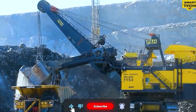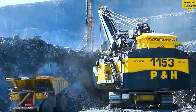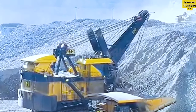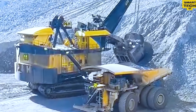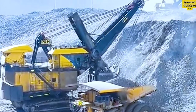The PNH4100XPC can move at a speed of 1.9 kilometers per hour, boasting a bucket with a capacity of 41 cubic meters. Moreover, it has an operating weight of up to 410 tons and a maximum undercarriage force of up to 3,750 kilonewtons, equivalent to the thrust of 3,750 cars.